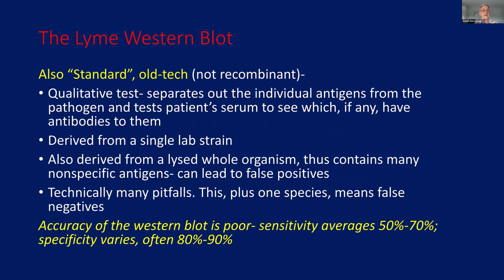How about a Western blot? Well, that's supposedly better, but still it's standard old technology, not recombinant. The reason it's different is that instead of just saying yes, no, or borderline like an ELISA, here they separate out the individual protein antigens to see which, if any of them, the patient has antibodies to. Again, it's a single lab strain, unfortunately, and by lysing the whole organism, they have many non-specific antigens. You can get some false positive readings. It's also technically difficult to do, difficult to be consistent, and you get some false negatives.